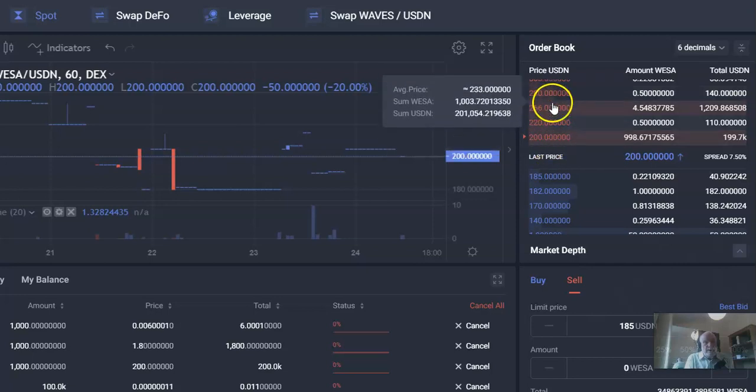We should be really up here, 279, something like that. And yet we're down here at 200. We can probably increase that to 219, just below this. But it's still not going to let this person sell their half a token for 220, or this person sell their 4.5 tokens at 266. They're wasting their time. All they're doing is pushing the value of the WESA token down.